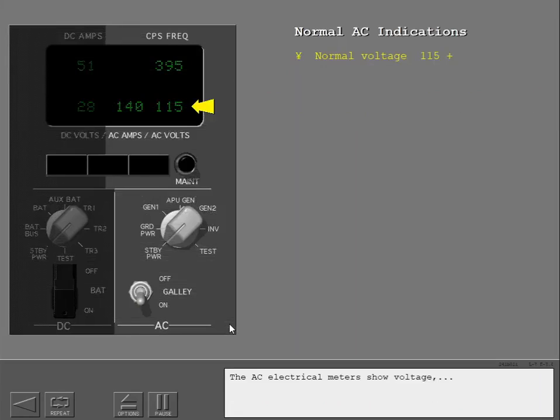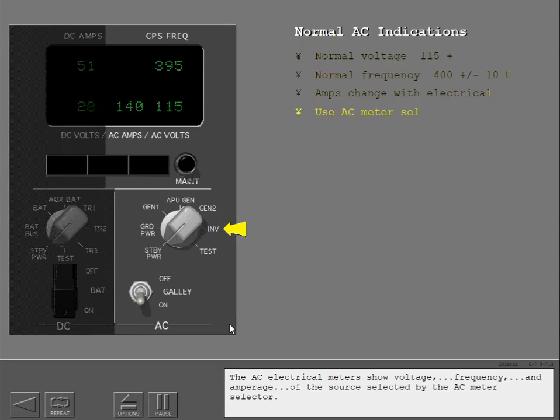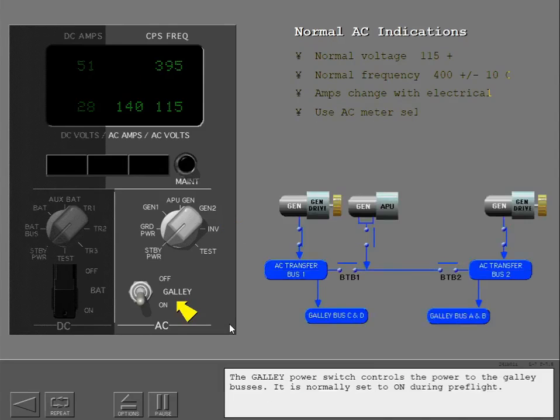The AC electrical meters show voltage, frequency, and amperage of the source selected by the AC meter selector. The galley power switch controls the power to the galley buses. It is normally set to on during pre-flight.